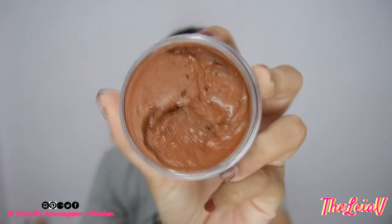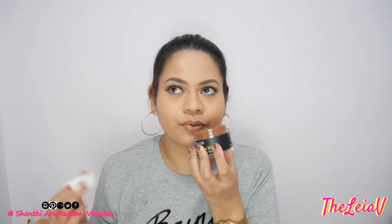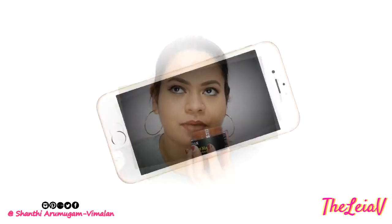In my hands I have the Elixir of Lumos mask, and this contains Moroccan red clay, argan oil, and rose extract. This is how the product looks. It comes in a plastic packaging. Once I have opened up the face mask packaging, it does smell really Mediterranean. There is a whiff of rose, a scent of roses that is emerging from this mask.